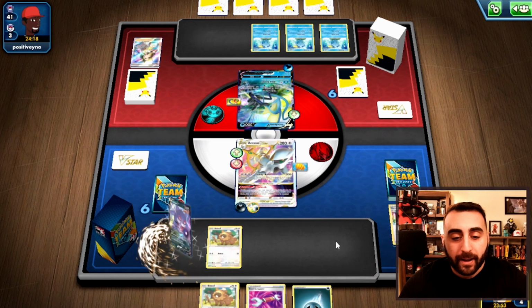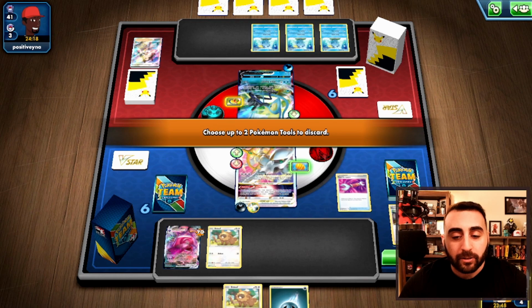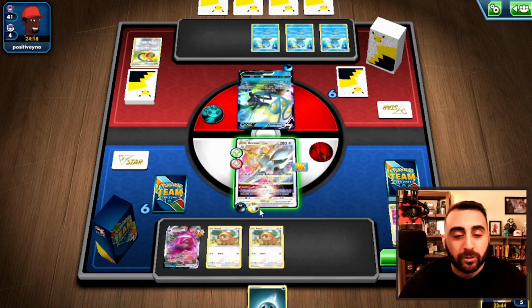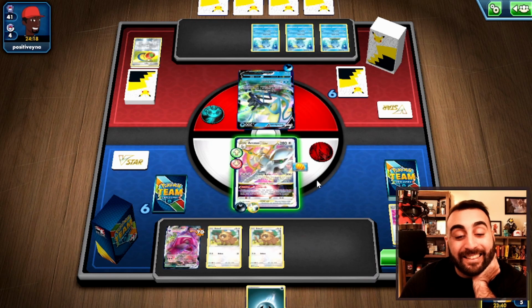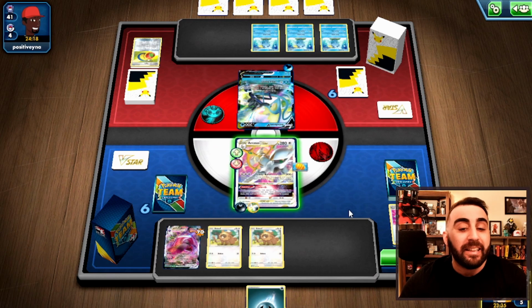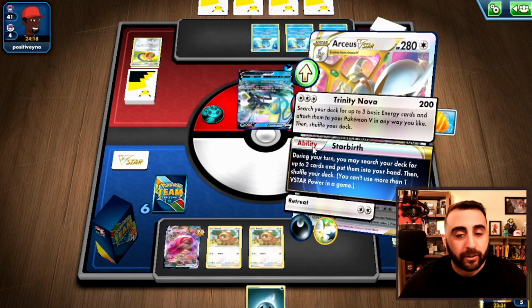And we'll go VMAX here. We'll Tool Scrapper away this Telescopic Sight. We'll drop another Bidoof. And I actually don't think I need to Starbirth right now. I'm not in danger of a KO, and there's nothing I need right this second. So we're just going to go ahead and Trinity Nova for 180.